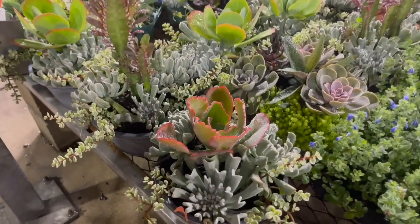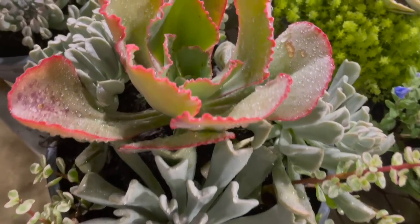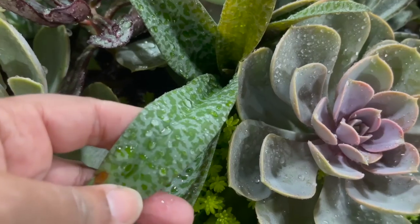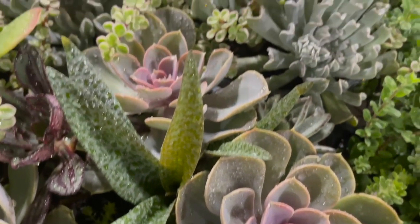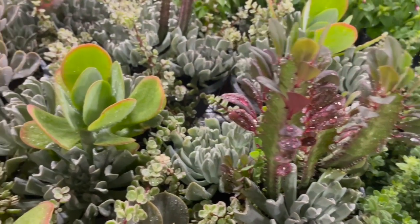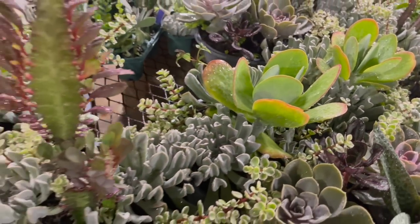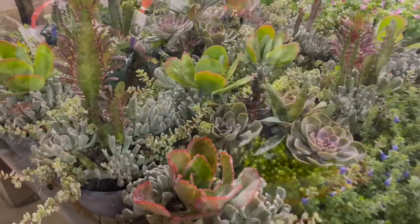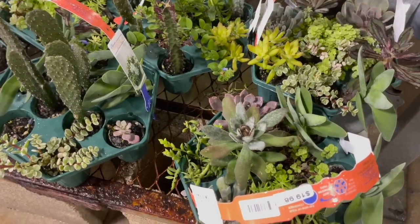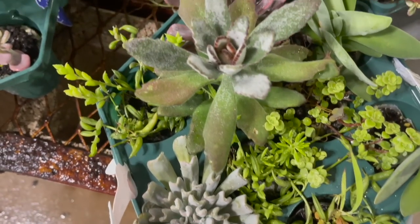And some succulent arrangements for $16.98. This one has silver squill in it. Some euphorbia. And they also have these succulent packs for $19.98 with a variety of succulents if you want to make your own arrangement.